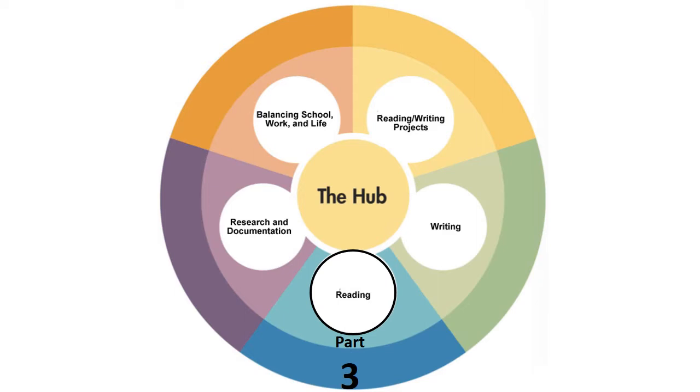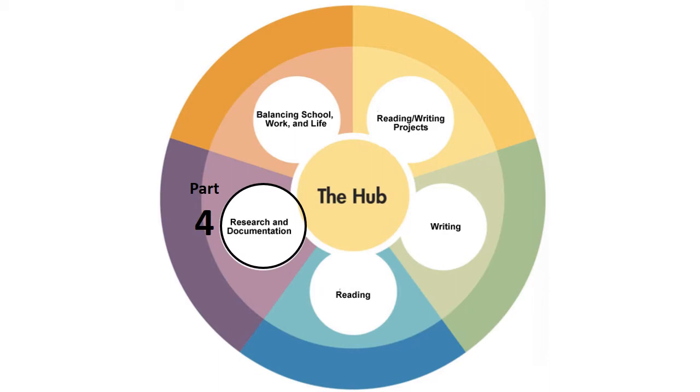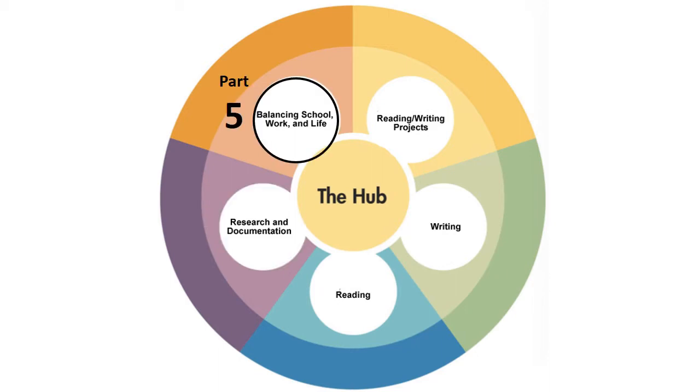And then Part 3 provides a set of materials that are designed to help your students improve as readers, especially improve as readers of challenging text, because The Hub is full of challenging texts. Part 4 is the very traditional treatment of research and documentation. Part 5 is not so traditional.